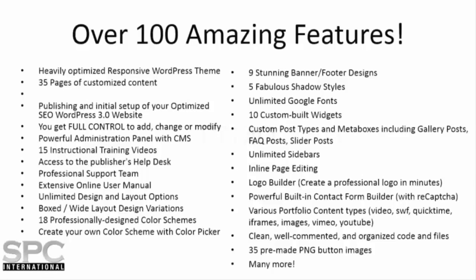So over 100 amazing features. This is a heavily optimized and responsive WordPress theme. Remember the importance of having that ability to view and interact with your site in the palm of your prospect's hand on their smartphone. It's 40 pages of customized content, not 35.